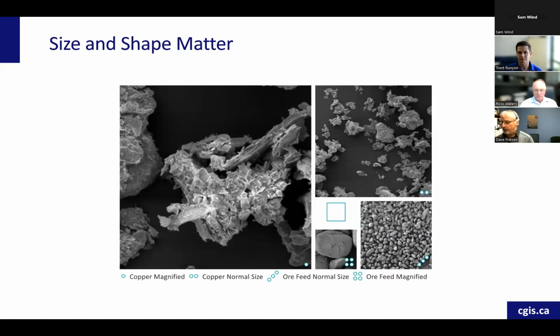And this is a little bit further to some of the understanding. So bottom left is copper magnified. Top right is its normal size. Ore feed is the one to the bottom right, and then magnified obviously in the central picture.